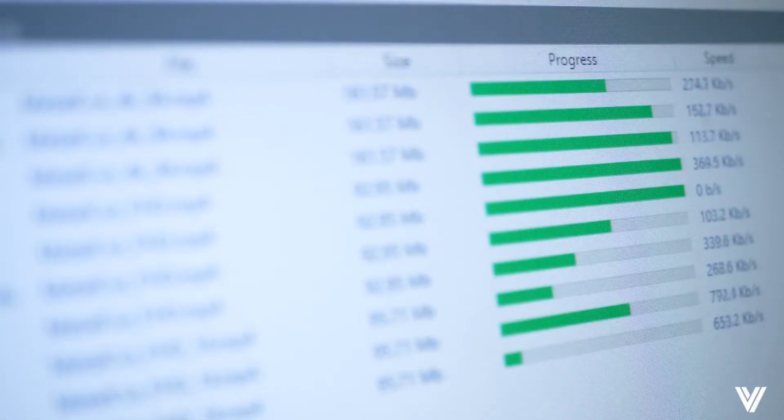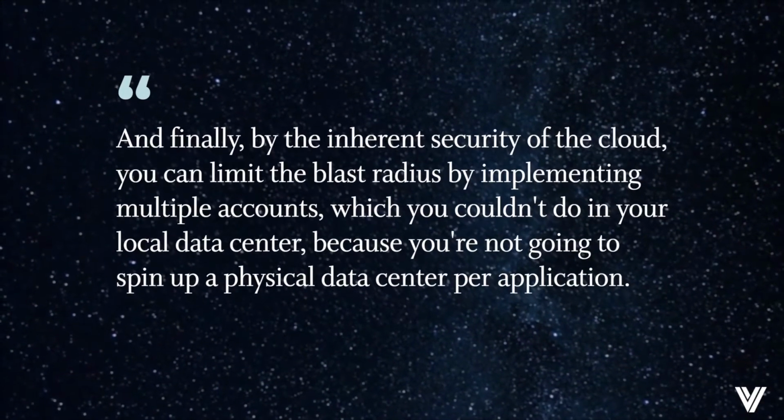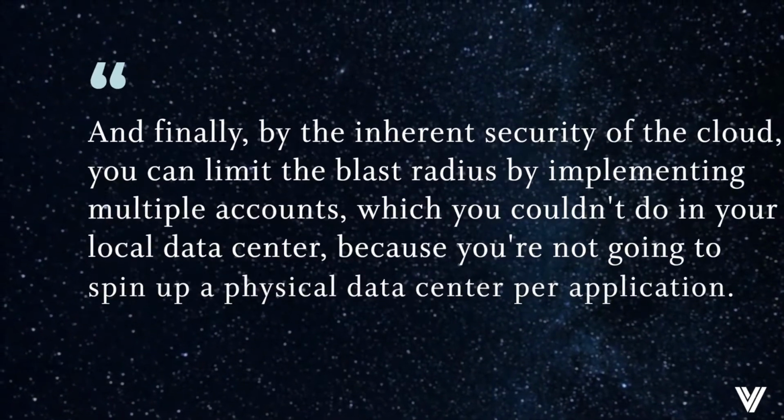The benefit of leveraging the cloud then in terms of security is through the shared responsibility model, you can shift the security controls or many of the security controls for the infrastructure over to the cloud service provider, where they take care of the hardware and software patching and the compliance frameworks, or at least the initial platform compliance. And that provides the cost efficiencies because you can focus on application, not infrastructure. And finally, by the inherent security of the cloud, you can limit blast radius by implementing multiple accounts, which you couldn't do in your local data center because you're not going to spin up a physical data center per application.